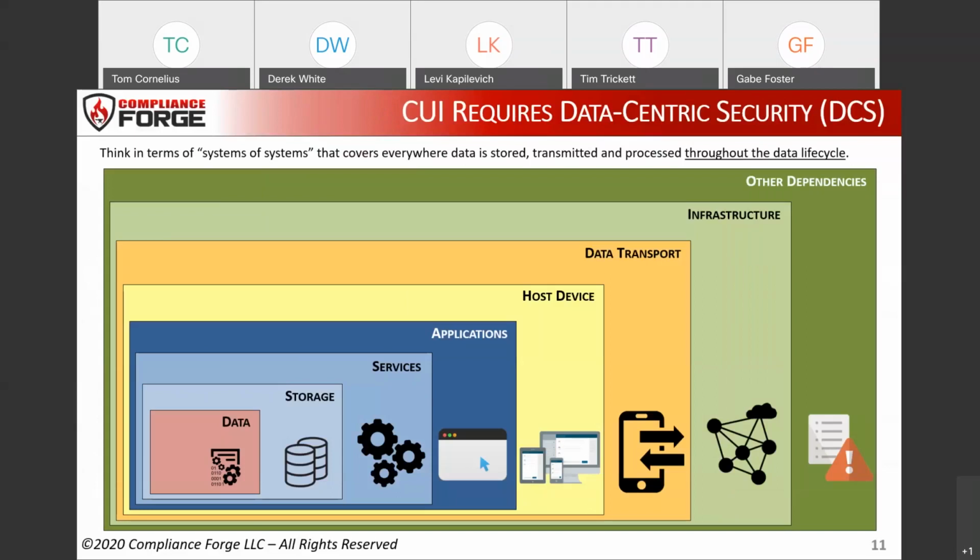It's a different way of thinking from a CMMC and 800-171 perspective: this data-centric security model. You have to view your network in a systems-of-systems concept that covers regulated data, be it FCI or CUI, wherever it is stored, transmitted, and processed throughout the entire data lifecycle. Even if something is new and not coming into production yet, are you using live data in there? Does that come into scope? You have to think through all the different places where it can exist. Next slide.